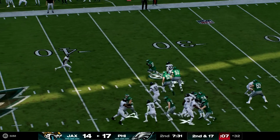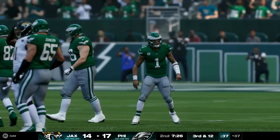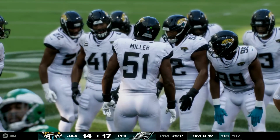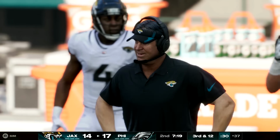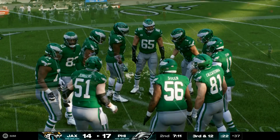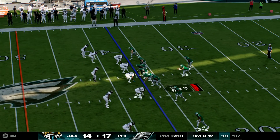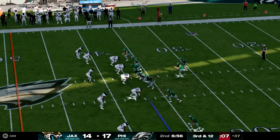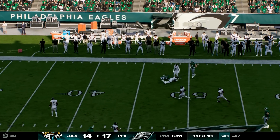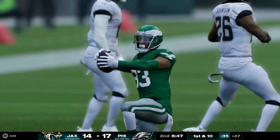They'll run the counter with Barkley. And he'll pick his way forward, a gain of about 5. And that's going to set up 3rd down. On play action, Hurts. That's taken in by Dotson. 16-yard pickup on that one.